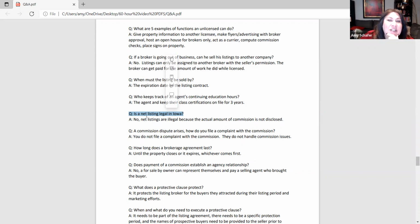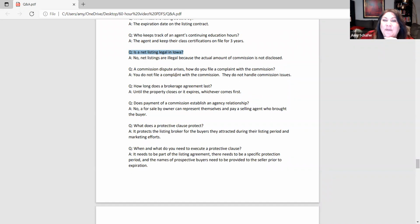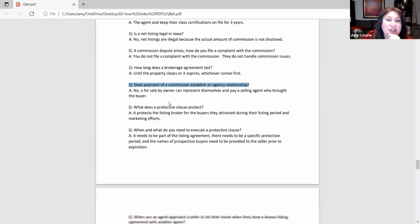If a commission dispute arises, how do you file a complaint? Well, you do not file a complaint with the real estate commission. They do not handle commission issues. So if a dispute arises, you got to go to some sort of mediation or court action. How long does a brokerage agreement last, like a seller's broker agreement? Until the property closes or expires, whichever comes first. Again, payment of commission does not establish an agency relationship.